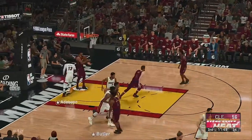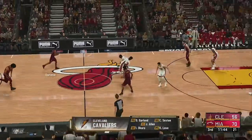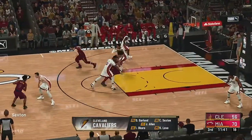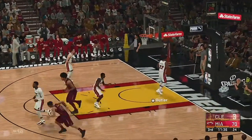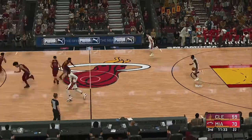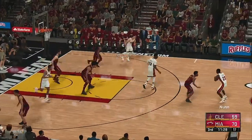Tipping off the second half, here's J.B. Bickerstaff's five. Garland and Sexton man the backcourt. Kevin Love out there with the quarter. And it's Allen in at the five down low. And Love gets it to go. Love is awesome at reading the defense. When they're not up on him, he's going to let it rip.